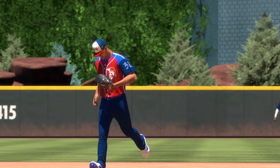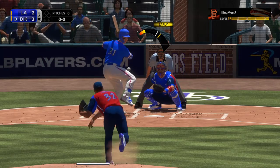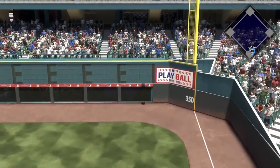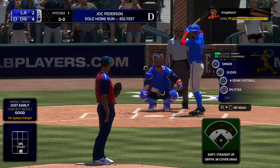Jerry Spamiglia, the right-handed reliever standing 6'3", gets the ball now out of the bullpen. He's set and the pitch. Oh, and this ball is absolutely blasted, high and deep. And that's more than a mile high up into the rooftop area.